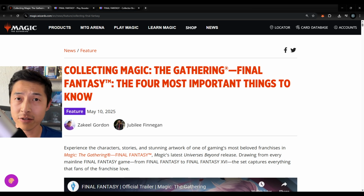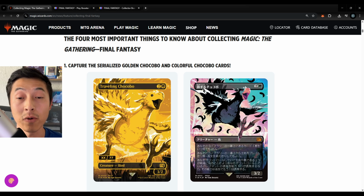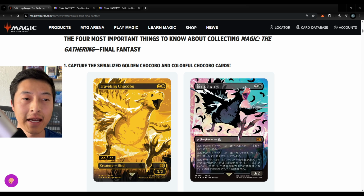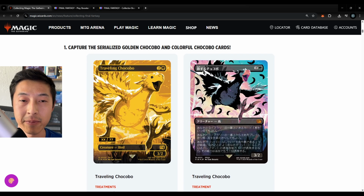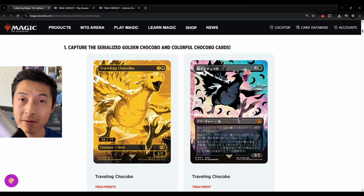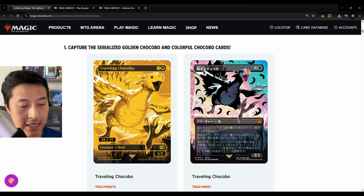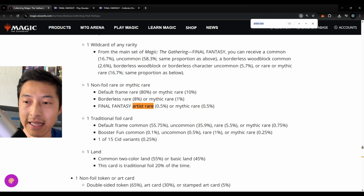They do this for every single set now. I think they've done it for all the sets before, but collecting the set, and they just talk about all the treatments and everything like that. But I want to just focus on what can you actually get in a collector box that you cannot get in a play box. Now, here's the caveat, right? One of my viewers commented in my other video that while you can get almost everything in a play box, the percentages are much lower, like 0.9% or something like that, like the artist rares.